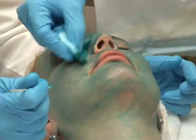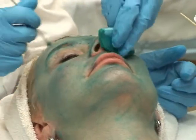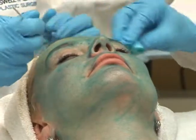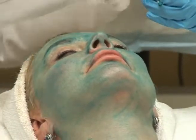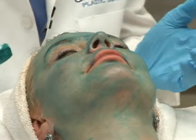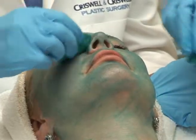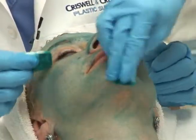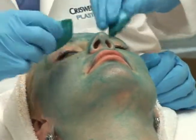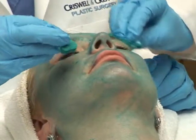If there is any stinging involved, it lasts about 5 minutes and then slowly fades away. I'm going to look at the blue and the blue peel, and I can judge the depth in any areas, any troublesome areas for Debra. I'm going to reapply so she has a second coat, and the peel is deeper in these areas.